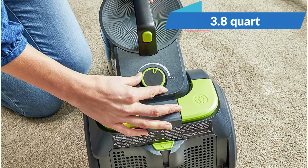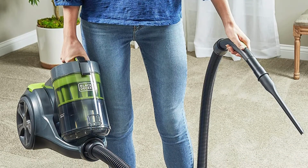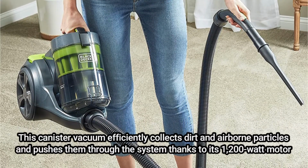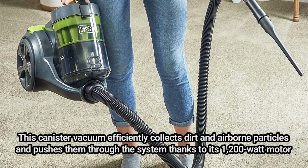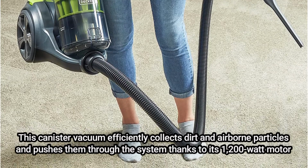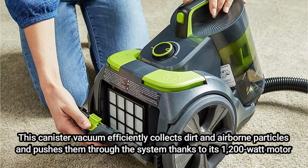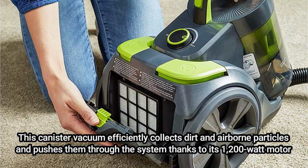Thankfully, the 3.8-quart dust container on the Black+Decker Bagless Multi-Cyclone Canister Vacuum means you won't need to empty it as frequently. This canister vacuum efficiently collects dirt and airborne particles and pushes them through the system, thanks to its 1,200-watt motor and multicyclonic innovation, allowing you to finish cleaning your space right away. This choice is heavier than some others on the market, nearly 14 pounds, and might not be convenient to carry up a flight of stairs.